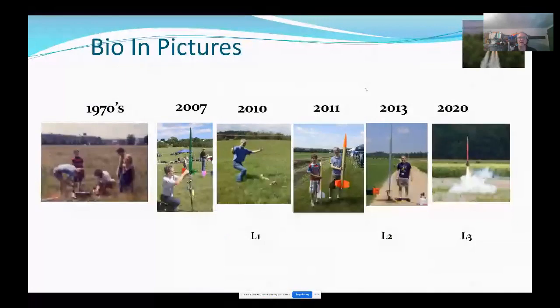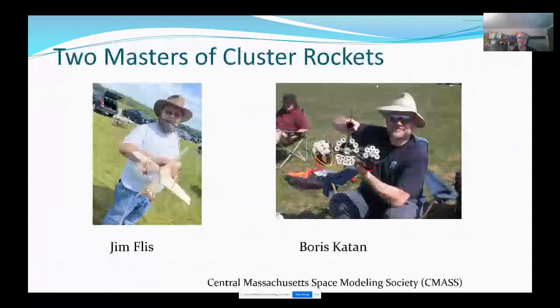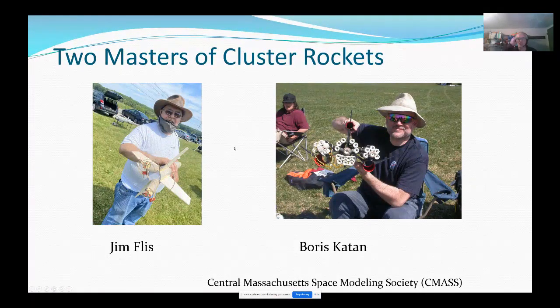My bio: I did rockets as a kid, got involved in clustering, and the CMAS Club has two masters of clustering, Jim Fliss, who encouraged cluster rockets, and Boris Gatan, who's the master of clustering as well, and took clustering to a new level.